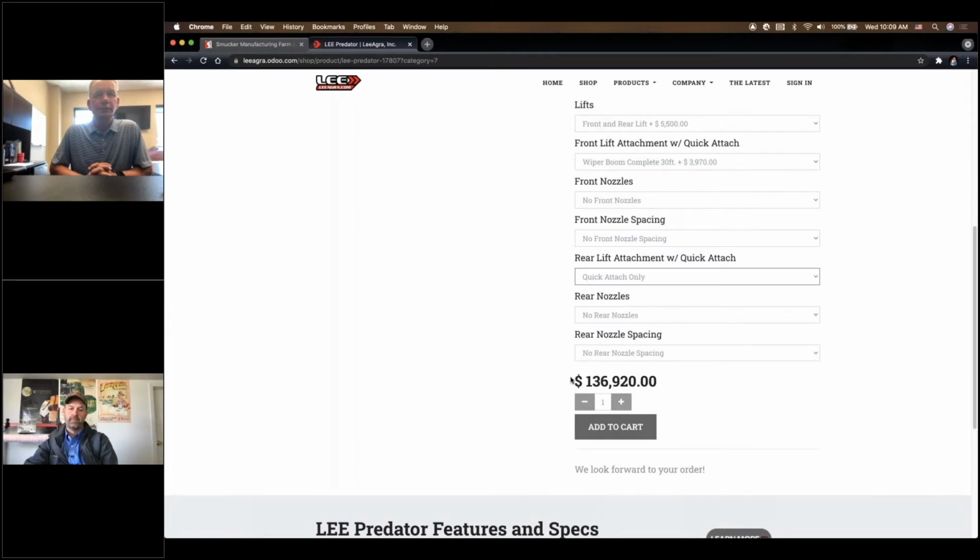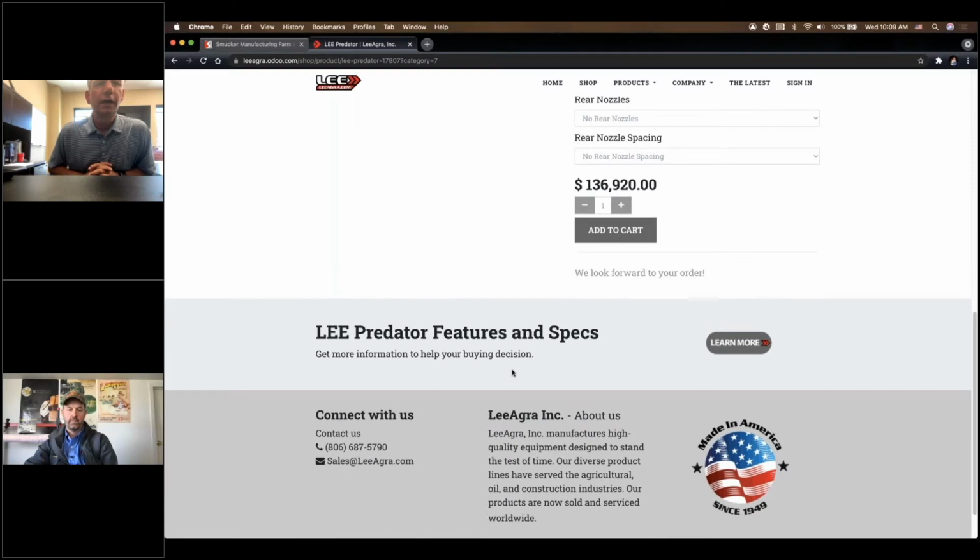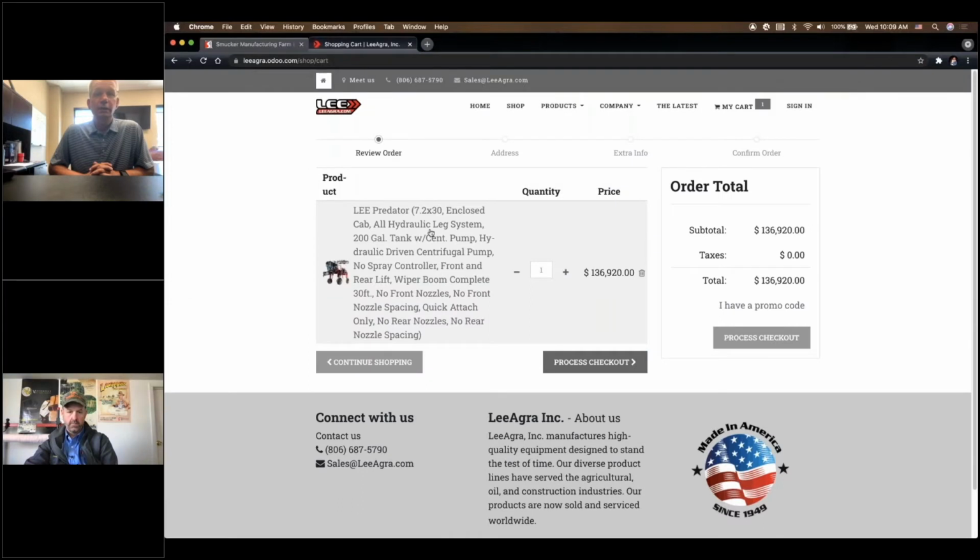And if you scroll down just a little bit, let's take a look and see what it says here. Add to cart, or let's see, I was thinking there was a way to print that out, but basically you've configured a machine, a Lee Predator right there. There you go. I think there was a way to print that out, and I'm not seeing it right here in front of me. But there's a Lee Predator configured for wiping on the front end of the machine.